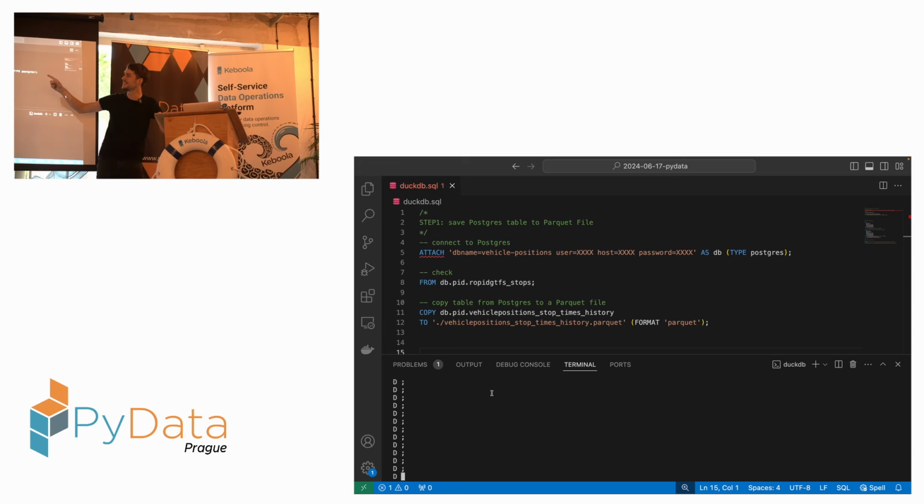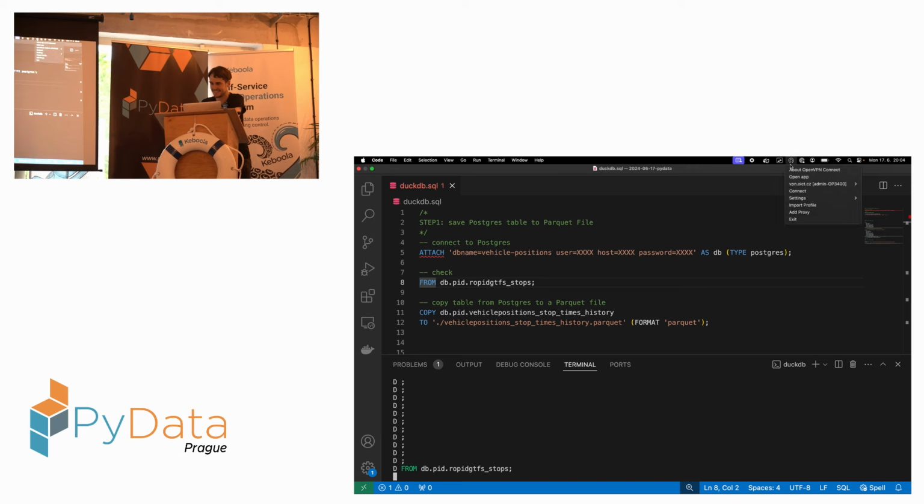So first challenge, you want to get Postgres exported to a Parquet file. How do you do it? You need two lines of code. First one, attach to the Postgres database. This is just to show you something. And then save it as Parquet. I will do it now. The attach will not work because I have fake credentials here, but it's already attached. So I will query the database. It will not work, but it will work soon.